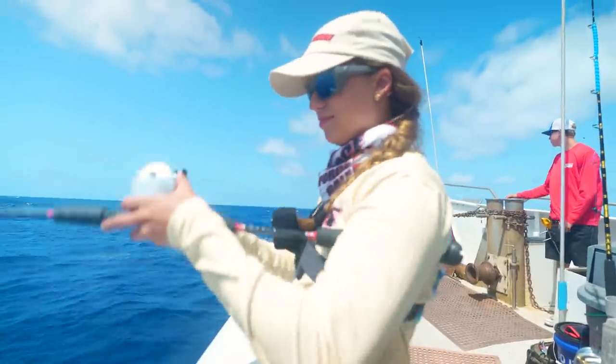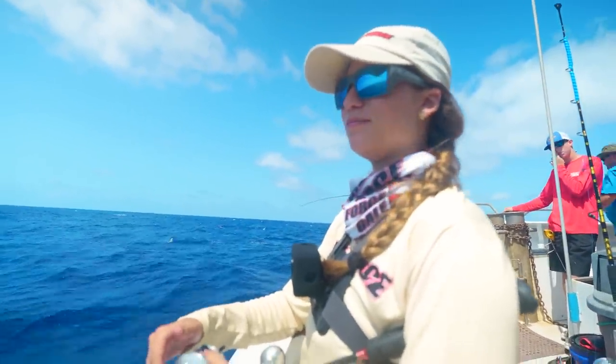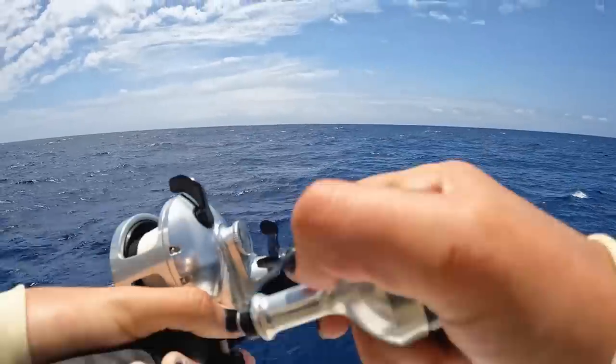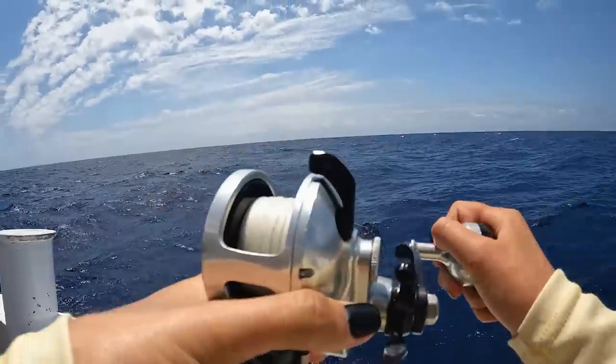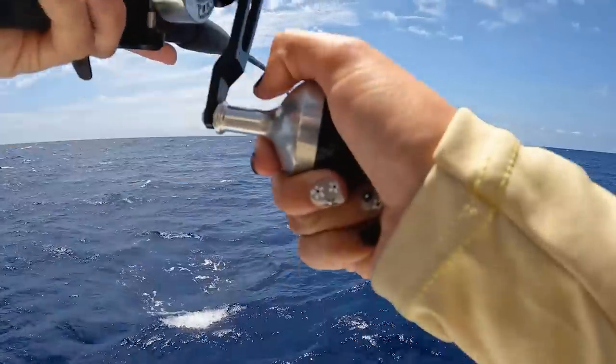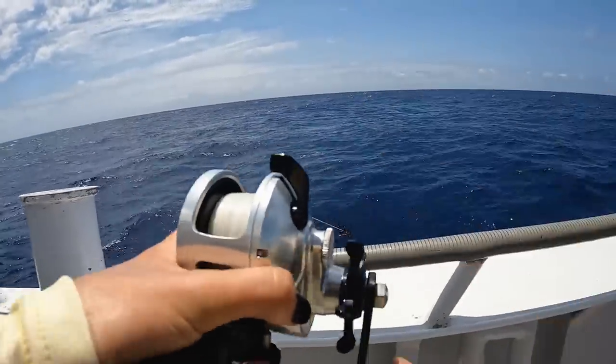It came off. You're kidding. No. What? I think I need to check these hooks out. Yeah. I'm so terrified. Is it gone already? No, it's there. It's there. Hurry, don't stop. Just reel.